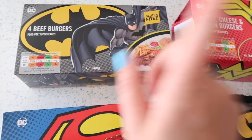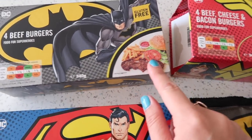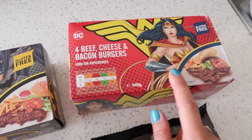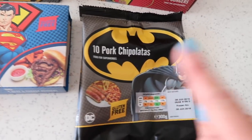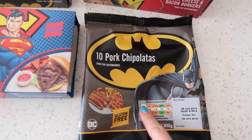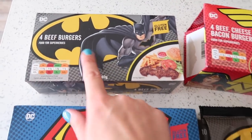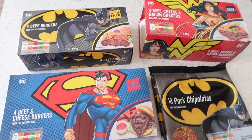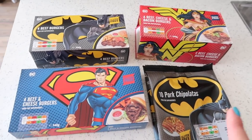Yes, so for the boys we have Batman beef burgers. So they are literally in the shape of Batman. Then we have Wonderwoman beef burgers with cheese and bacon in them. We also have Superman beef burgers with cheese in them, and Batman Chipolatas as well. So the boys just love it. They say that they are food for superheroes, and the whole range is gluten-free as well. So they're really cool. You can pick them up in Asda in the frozen section.